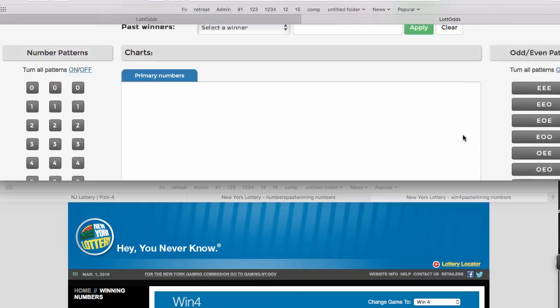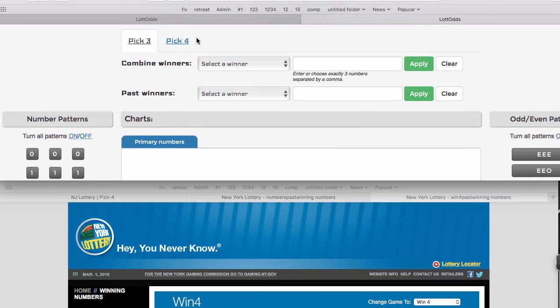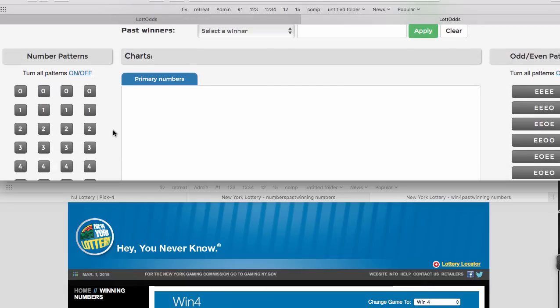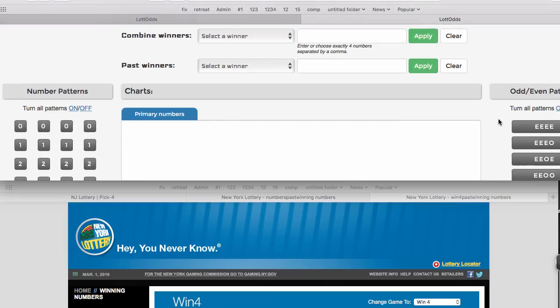Okay, the odd even pattern feature has been launched with the combined winners for Pick 4, and you can go ahead and use that in your account. The number pattern feature has been completed, and it will be launched hopefully today, tomorrow at the latest.